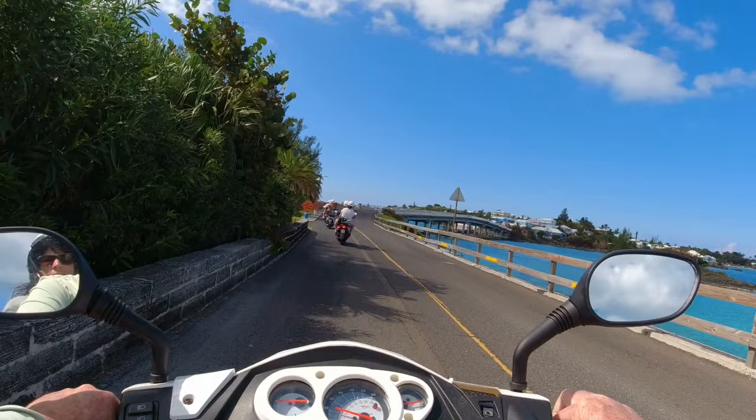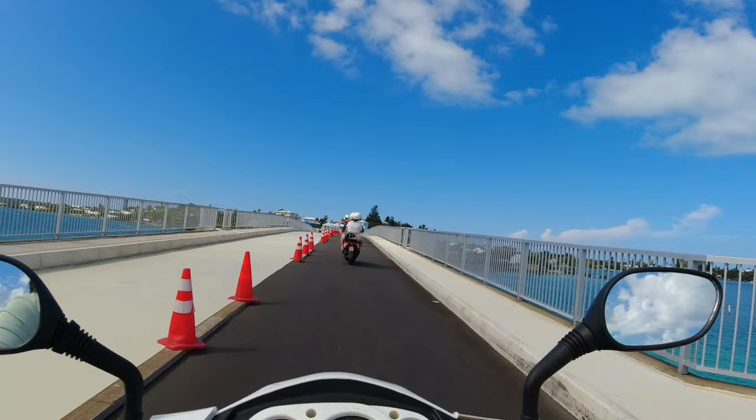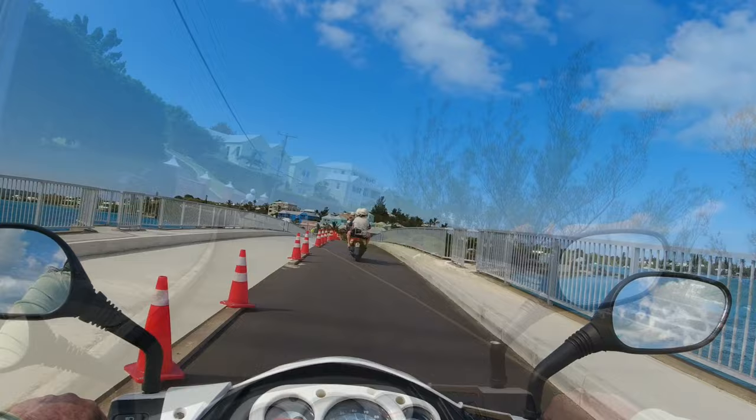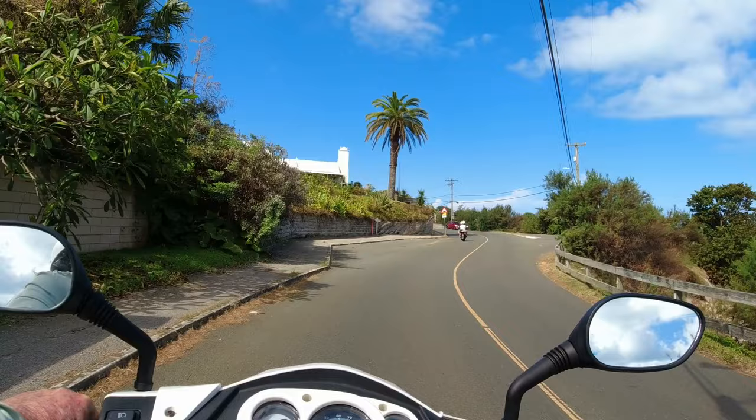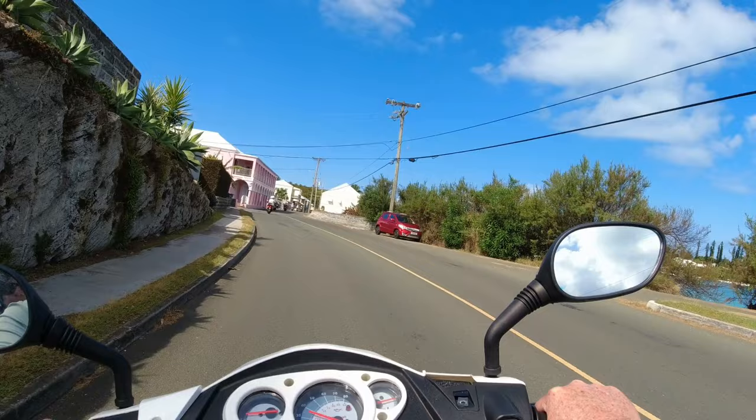I hope you can see this water. I got this camera strapped around my neck, so I can't turn very easily. I will tell you also, Bermuda has some windy roads, and when you're on a scooter, you've got to try and stay left because other scooters will try and pass you, or even cars and buses. So just make sure you're using your mirrors and you're paying attention.